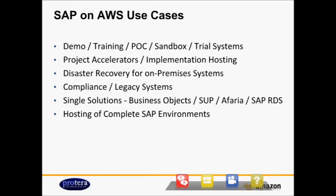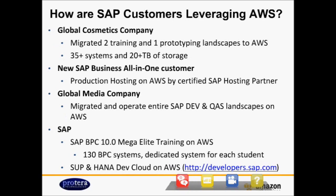There are a number of offerings on our marketplace for Afaria and Business Objects, and all of the SAP RDS solutions are available through SAP on AWS as well. And then we have companies hosting their complete SAP landscapes on AWS as well. We'll give you a couple examples of what some companies have done with relation to SAP. I've listed a few here.